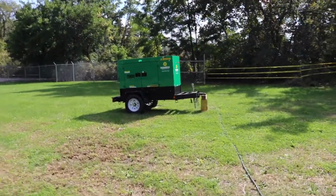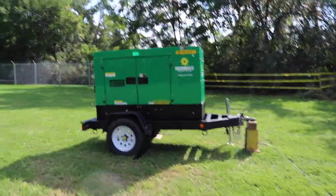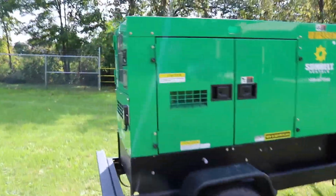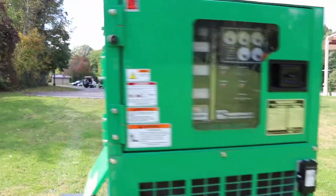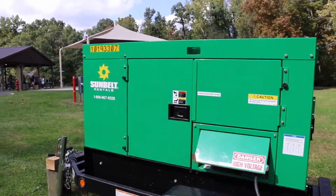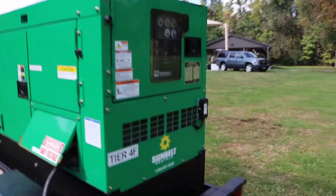There is power here, but I called the city, and they said that if I were to blow something or trip a fuse, I would not have access to the panel. And so that just doesn't fly with me because I need to have access to the panel, so a generator it was. Sunbelt Rentals, highly recommend them, super nice. It's a 20 kilowatt towable diesel generator.